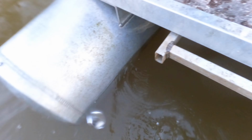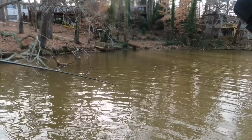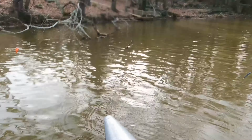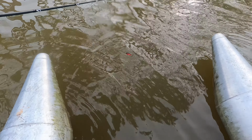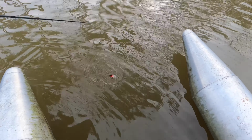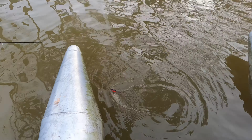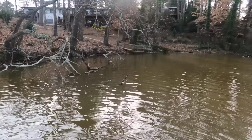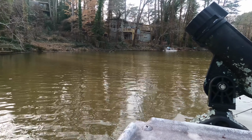Pretty good one there. Yeah, that last one, he picked it up right there. The crankbait was right there, except maybe a foot under, or a little closer. So I had to pull him out here, and then pull him over. So that was a pretty decent sized bass.